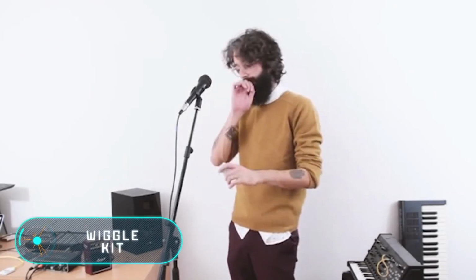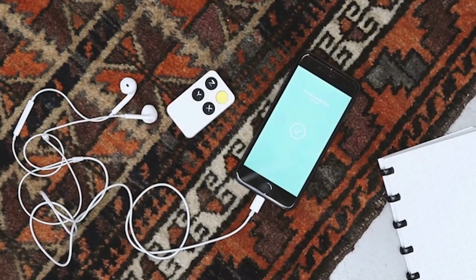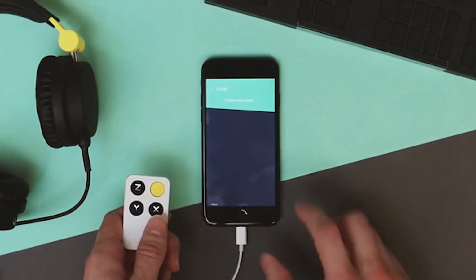Wiggle Kit. This exceptional device allows you to change your voice in real time using different gestures. It has the size of a small remote control, and you can control 3 different audio effects in the following ways: by moving your hands up and down, to the right and left, or by turning your wrist. The control is just that. And, in fact, the most important part of the Wiggle Kit is its software.